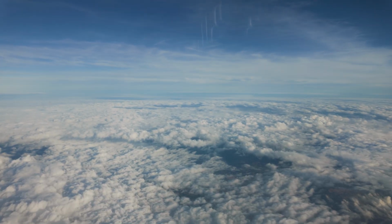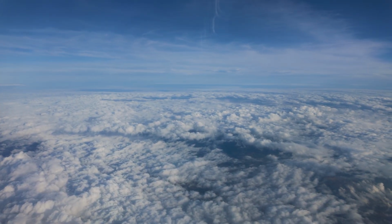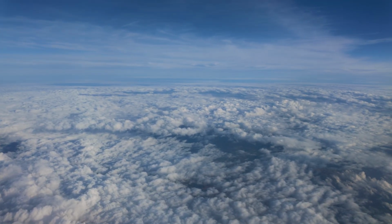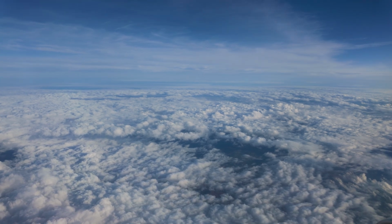Plenty of cloud coverage for today's flight. Can't see much. Still over land as well, by the looks of it. We haven't crossed the channel yet, I don't think. Unless we have and I haven't realised. And that is now France down there, but I don't believe it is. I think it's still the UK. And we are descending. That's very, very quick.